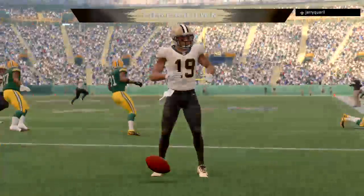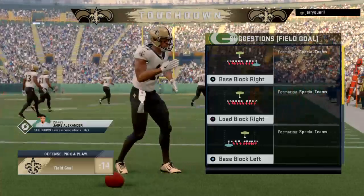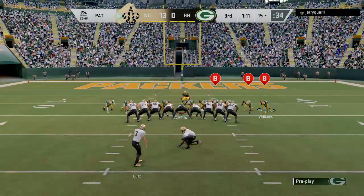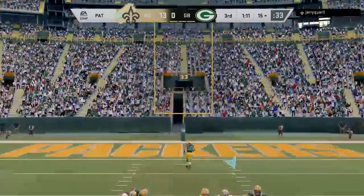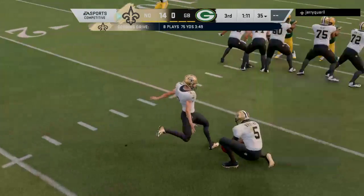And he is into the end zone. Touchdown, New Orleans. A 22-yard touchdown grab. And the Saints able to stretch that lead out further. Always important to get the first score of the second half. Now you start to pull away a little bit and get some breathing room going.